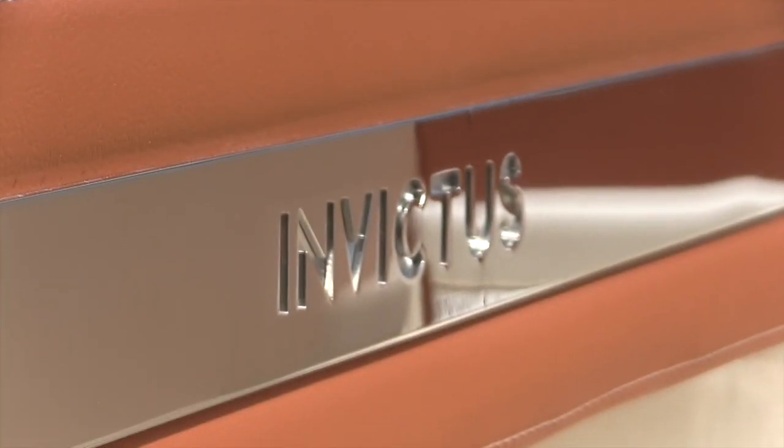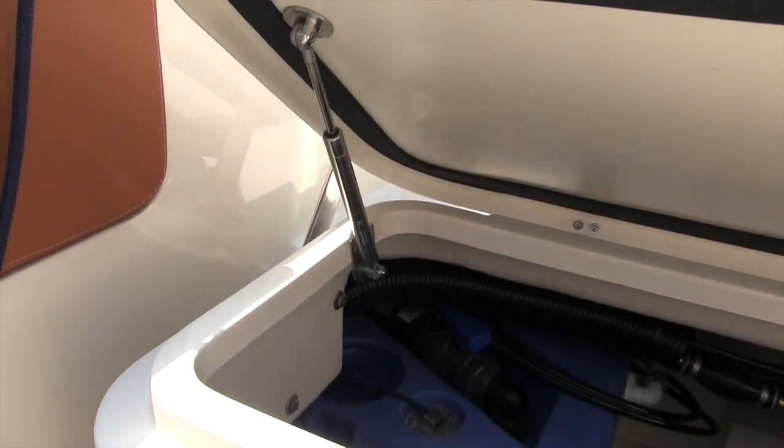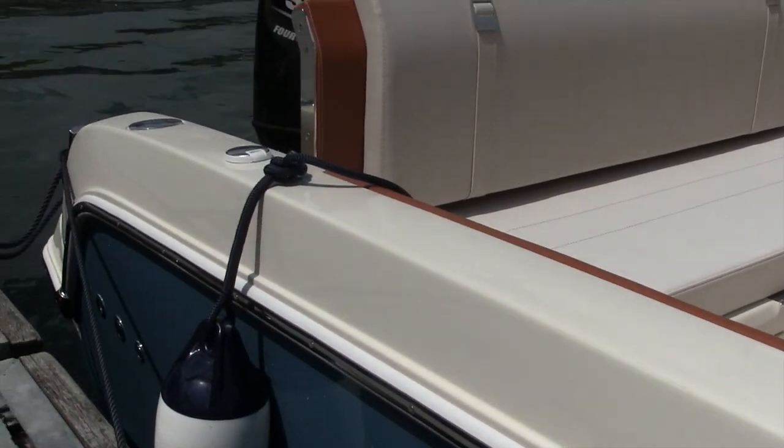But what I really like is the detailing. If you look closely, you find things like gas struts holding locker lids up. You find things like little fender eyes to tie the fenders onto. It really feels thought out and it feels nicely put together. I'm really impressed with this boat. I've got to say, it's won me over today.